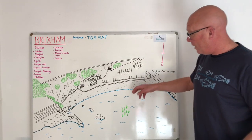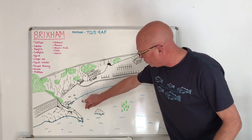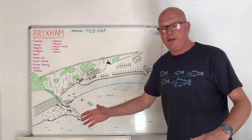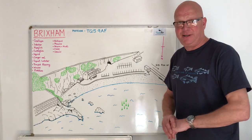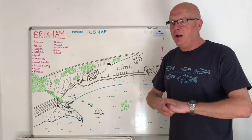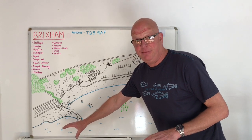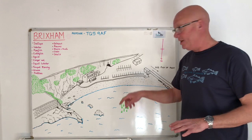Once you get round and into Ladybird Cove, the bottom has all sorts of gullies and rocks coming out from the promontory here. As you get round into there, there are big boulders, shingle, weed, and all kinds of habitat for things to live in. We've seen congers round there. You see just so much marine life, you won't believe it. So that is basically how to get to Ladybird Cove and how to dive it. Then just swim around it and come back the opposite direction.